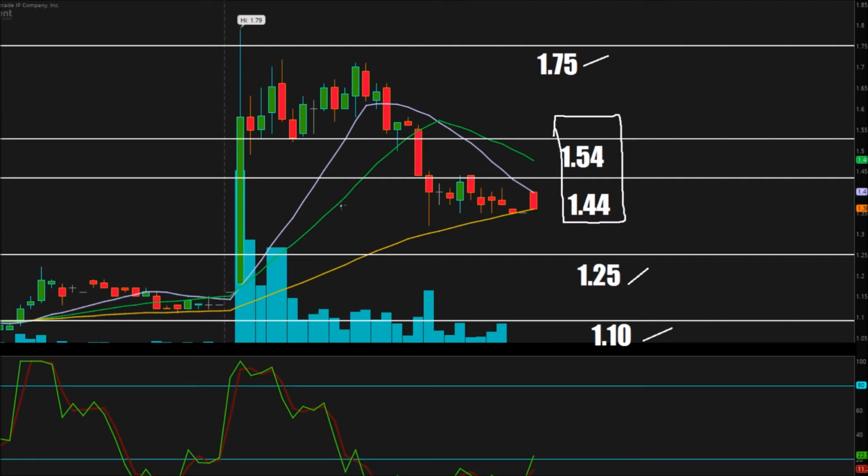By the way, the chart that we're looking at in this video is a 15-minute chart. So each candlestick on this chart is going to be representing 15 minutes of trading. So keep that in mind as we discuss the rest of the details here.